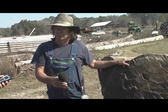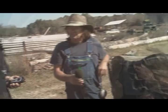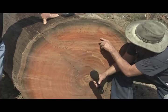Does the other end of the log have the owner's stamp in it? No, I did not find a brand. It does have rafting pegs in it, where you'll see they drilled holes in it and drove some. It's very possible it did have a stamp on it. It's not only possible, but probable that at the other end down there we actually missed some rings.